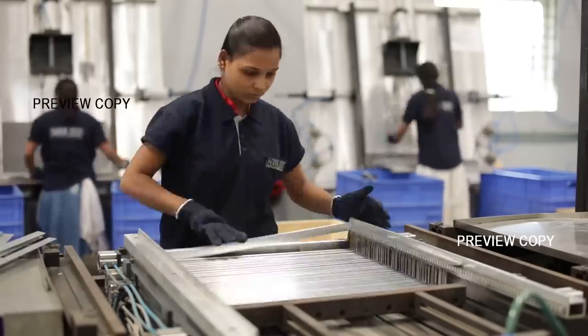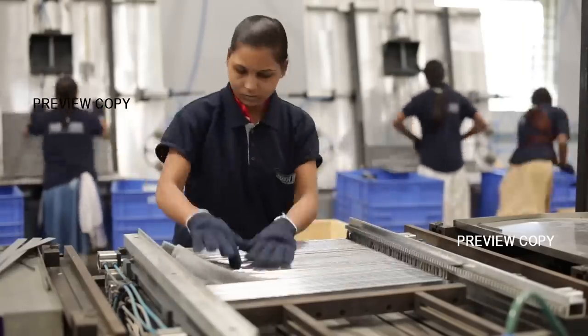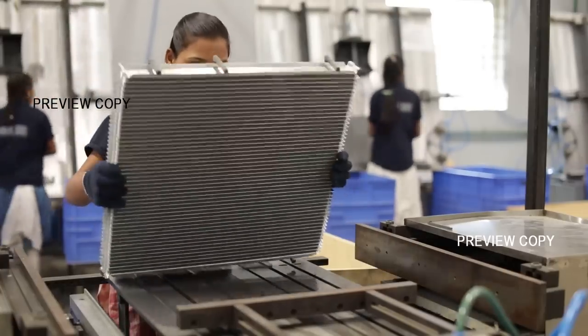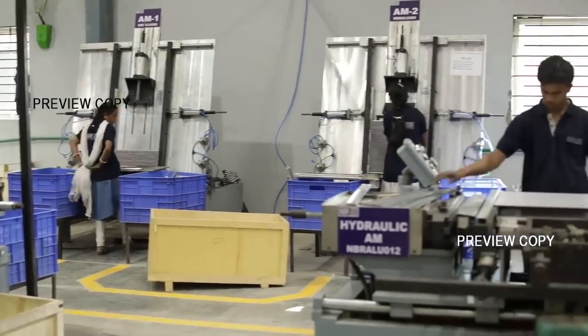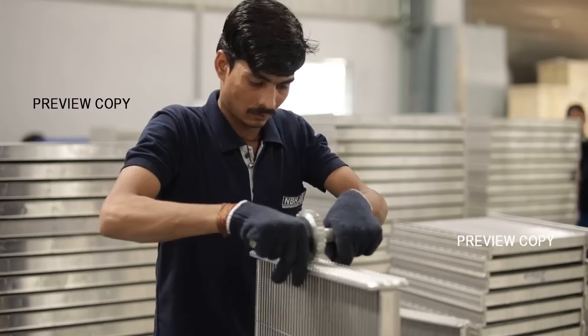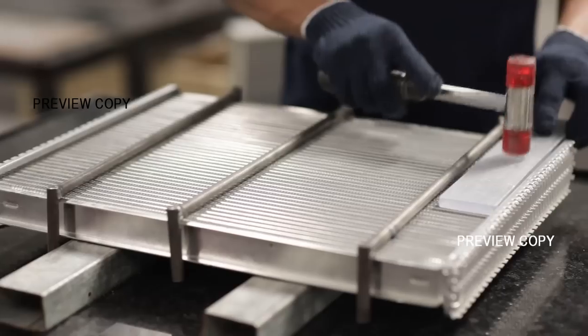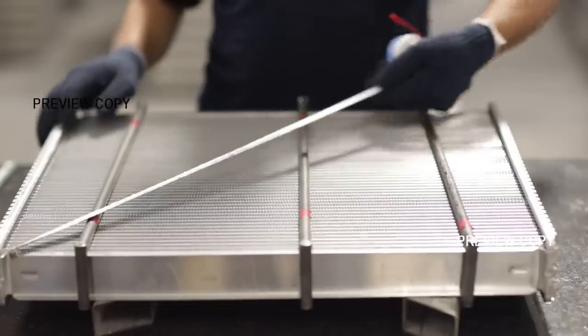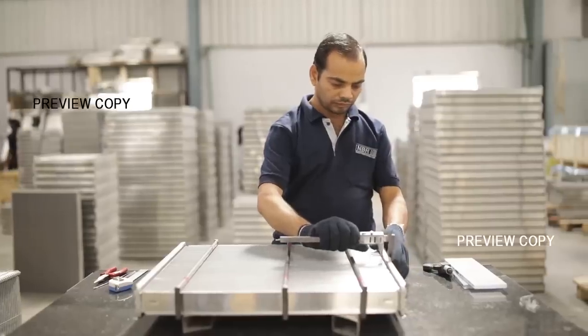NBR uses automatic assembly machines. All raw products are assembled on them. The assembly lines consist of 8 assemblies that can make 100 radiator cores per hour. Quality check and inspection are done in pre-braze section. 3-step quality checks are performed by quality engineers.